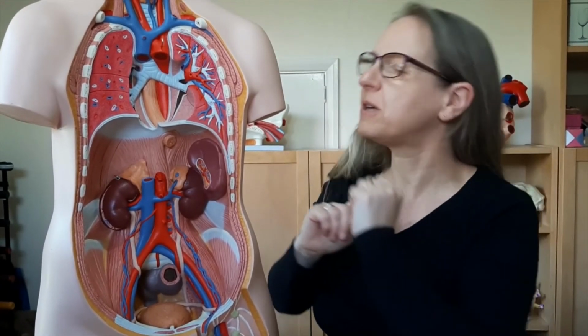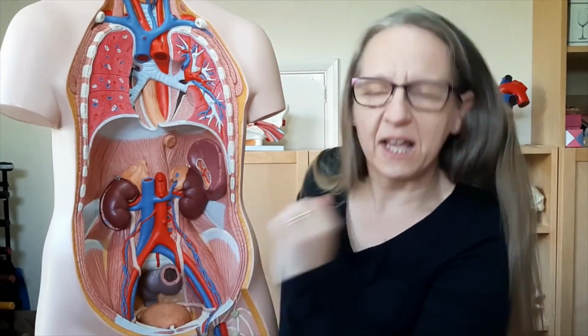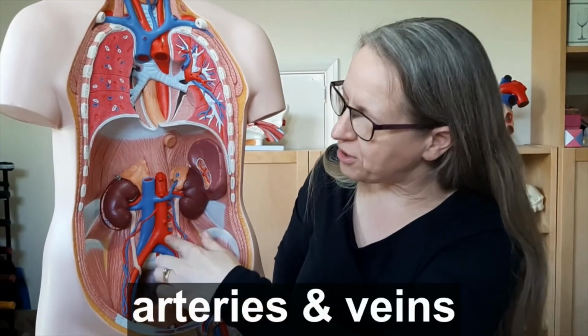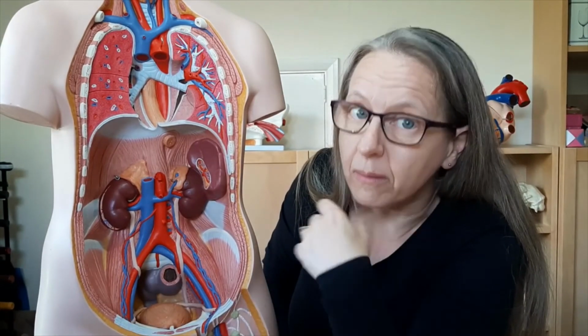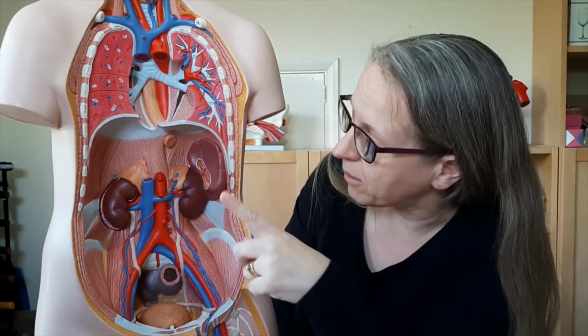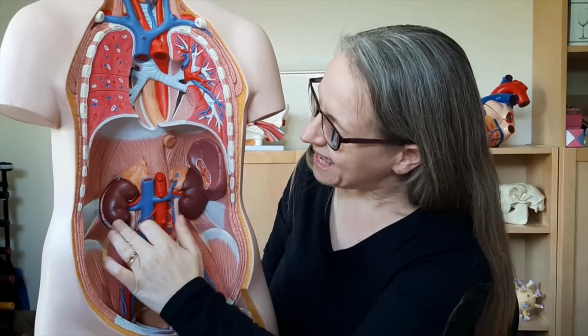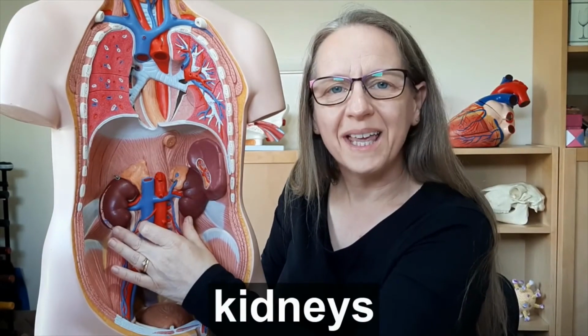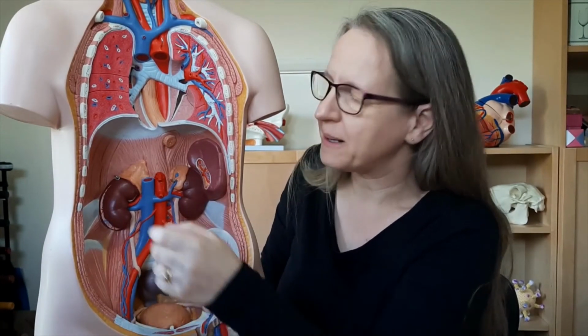So remember I said that all of the goodness and all the nutrients and all the water all gets carried off around your body by your blood vessels. So your blood, represented by these big red and blue arteries and veins here, your blood's not really blue, but that's a whole separate lesson. Okay, so all of that gets carried off all around your body. These bits here are your kidneys. Now, one of the jobs of your kidneys is to filter out your blood.